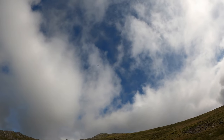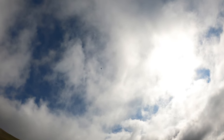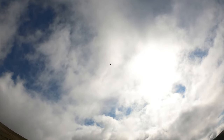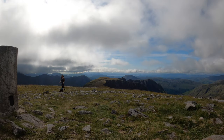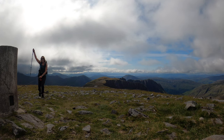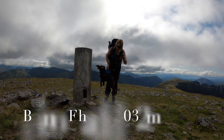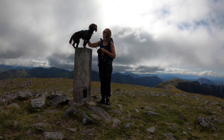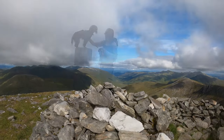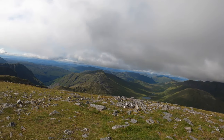I don't know if you can see that up there, I think that's a golden eagle. Amazing. It's right above my head. That's a big bird for you to chase, Jura. Yay! Good kiddo. Good kiddo.